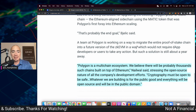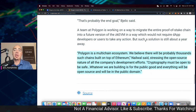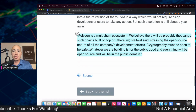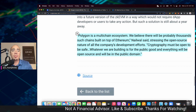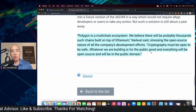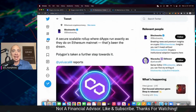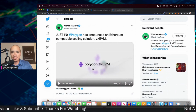And to end this, it says here, Polygon is a multi-chain ecosystem. And this is, again, their CEO, Sandeep Nawal: We believe there will be probably thousands of such chains built on top of Ethereum. Nawal said, stressing the open source nature of the company's development efforts. And he finishes, cryptography must be open to be safe. Whatever we are building is for the public good, and everything will be open source, and it will be in the public domain. So many big outlets are talking about this. Here's Blockworks talking about Polygon's big step toward the Web3 future. Of course, Watcher Guru's talking about it. It is all across socials right now.